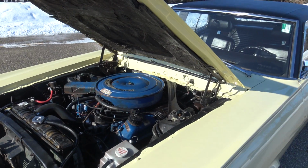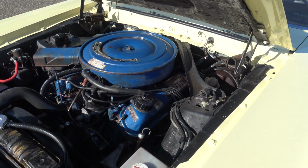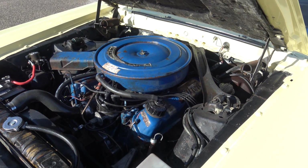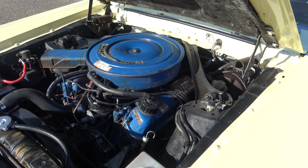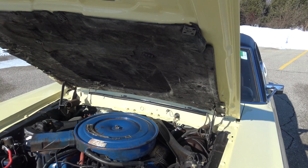As we go underneath the hood, everything appears to be 100% original as far as I can tell. We did go through the carburetor a little bit on it, really making this 351 two-barrel run great. Does have power steering, it's got power brakes. Original under the hood mat there.